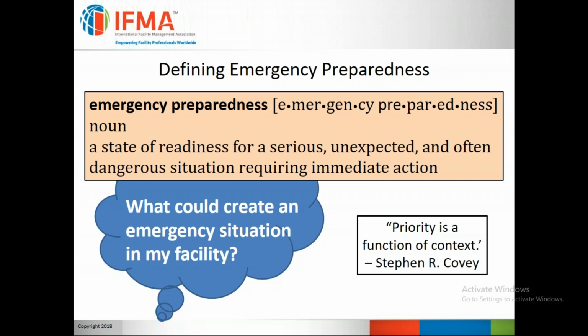So ask yourself, what could create an emergency situation in my facility? It's not always a weather emergency or a climate-related emergency, but it could be something as small as something that happens to your neighbor. All those things could affect your place of work and could define what an emergency is.